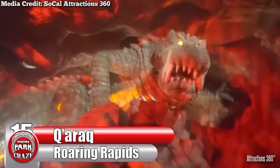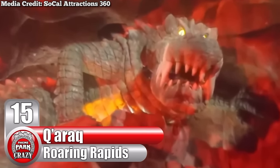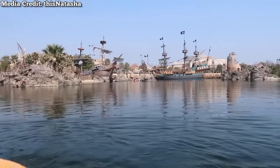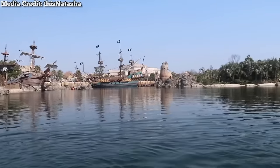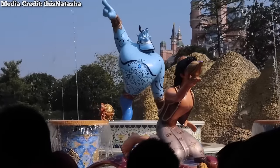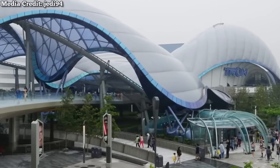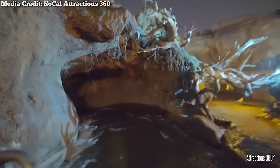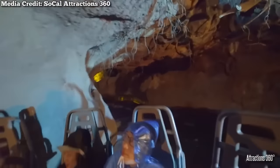Number 15, Karak from Shanghai Disneyland's Roaring Rapids. Shanghai Disneyland is the most recent Disneyland resort to open to the public. As such, it is home to some of the most state-of-the-art attractions out there. These include the world-famous Tron Coaster, the elaborate Pirates of the Caribbean Battle for the Sunken Treasure, and a whitewater raft ride named Roaring Rapids.